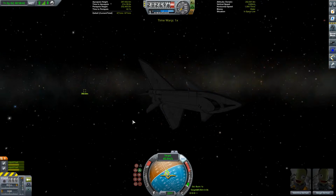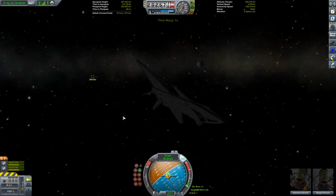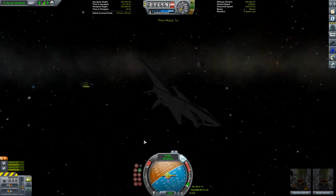Oh, we're coming in quite fast here. Shuttle seems to be having a bit of problem controlling itself.